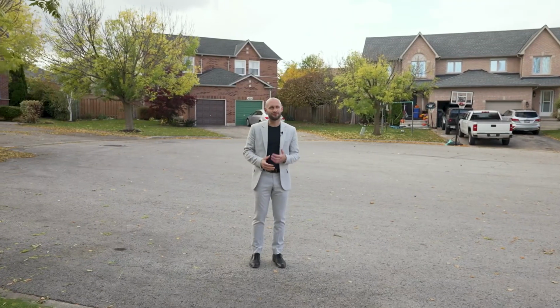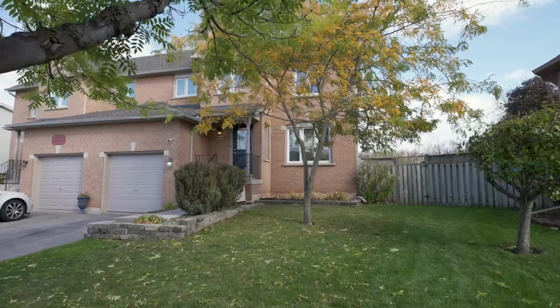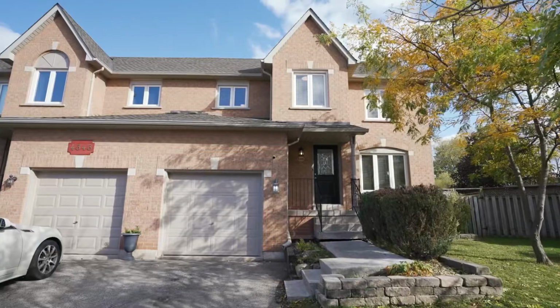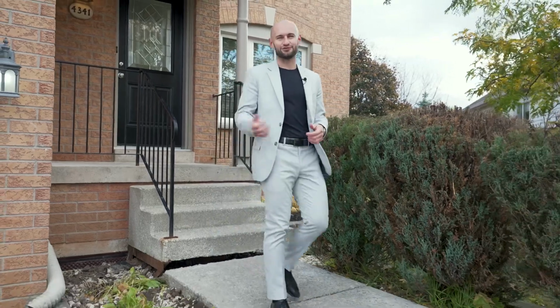This 3-bedroom, 2-bathroom, 2-story semi-detached home is over 1,300 square feet and situated at the end of a quiet court. Comfortably park in your 2-car driveway and enjoy your attached garage.